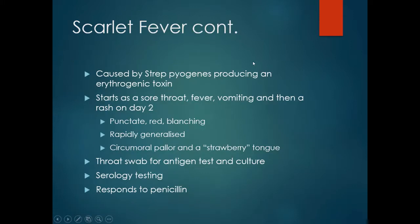Scarlet fever is caused by strep pyogenes producing an erythrogenic toxin. Usually starts as a sore throat, fever, vomiting, and then a rash on day 2. There will be punctate red blanching spots on the skin, which rapidly become generalized. There's circumoral pallor around the mouth, as well as the strawberry-appearing tongue that we showed in the previous photo. Throat swabs can be used for antigen testing and culture. There is serology testing available, and the condition responds well to penicillin.